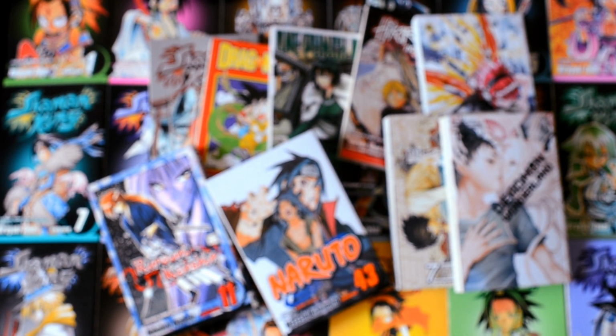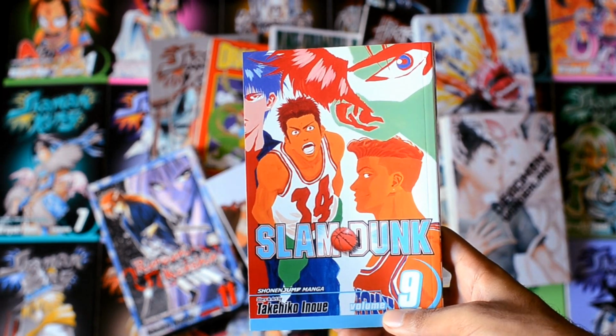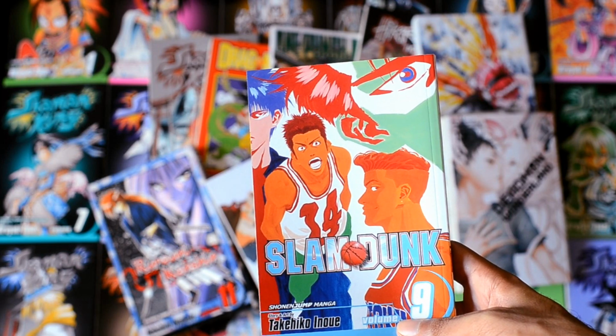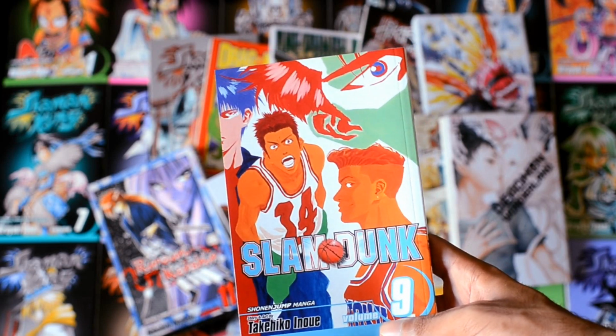But with that being said, starting us off in no particular order, we have Volume 9 of Slam Dunk. I love the color scheme on this one, love the design. Takehiko Inoue, another very talented artist. All of these manga that I'm showcasing today are extremely skilled artists, very talented, and I just love their work. So number 9, Slam Dunk, yes sir.